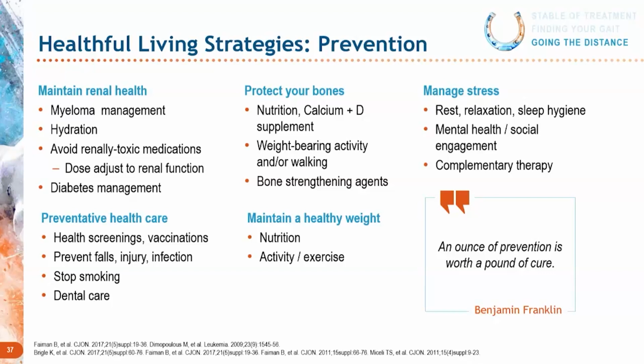Make sure you still go to your primary care, get all your yearly screenings, make sure you're up to date on your vaccinations, flu, seasonal flu, pneumonia, again, infection prevention. This is where patients get into trouble with infections. Bone health, we talked about the supplements, the bone strengthening agents, and then activity actually can help your bones.